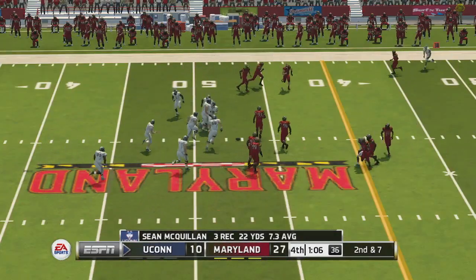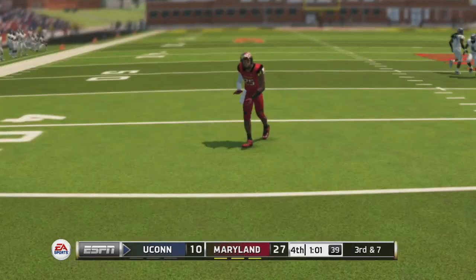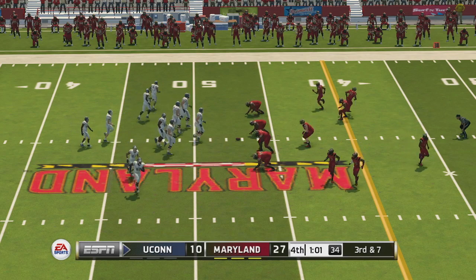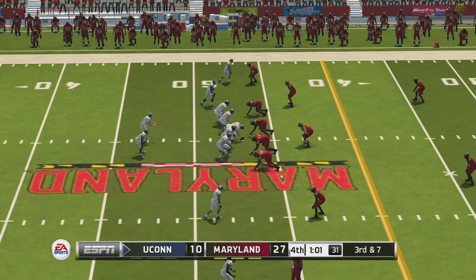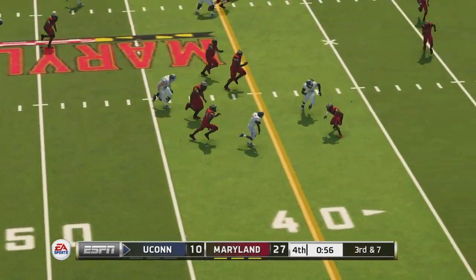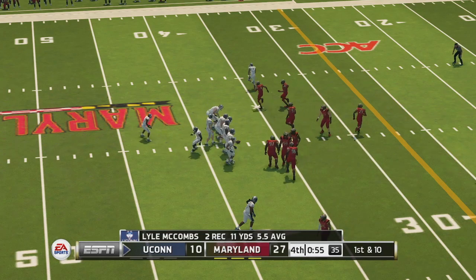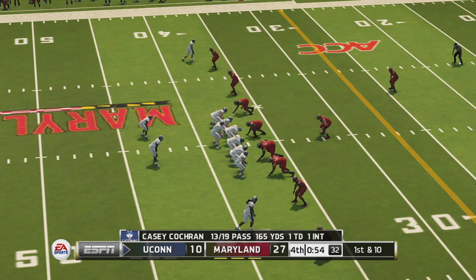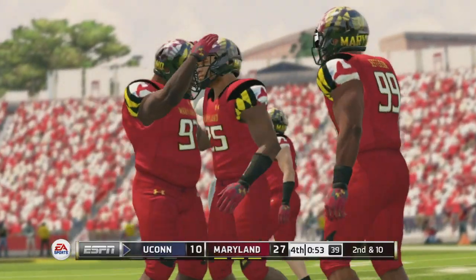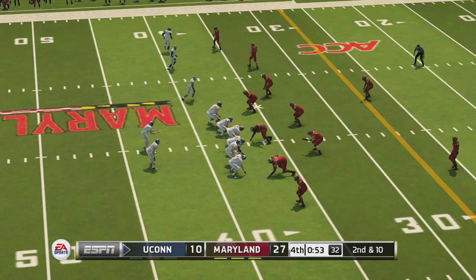Quick throw. Spikes the ball. We're down to just a minute in this game. And a quick throw. He's tackled right around the 38-yard line. Check three. And he stops the clock with a spike. From the 38-yard line, second down. Under a minute left.